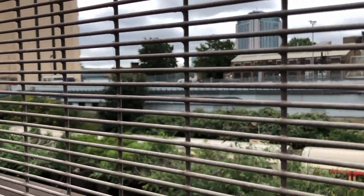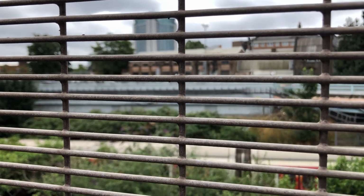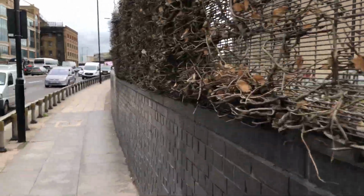Train just coming into West Kensington Station, which is just down there. The end of it, anyway. I was hoping the train would go beyond the sign just to the reveal. Never mind.